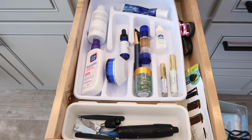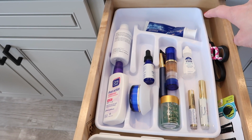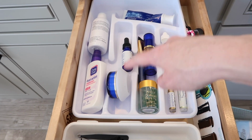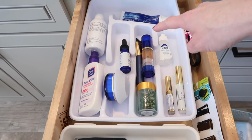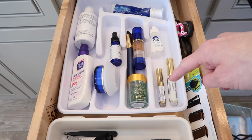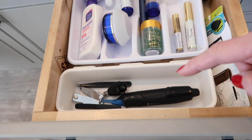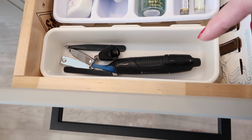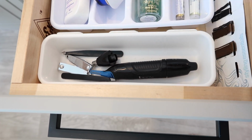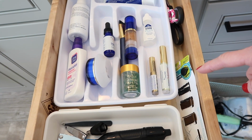Okay, so this is what I have in this drawer. I have my toothpaste up here, and then I'll put my toothbrush in there in a little bit. I've got my toner, my face lotion, then I have different creams here that I use at night. These I use at night as well, and then just some dry eye, and some other things that I use over here in the evening. And then in this little container here, I have my trimmer, my nail clippers, my tweezers, and then my scissors and my bobby pins.